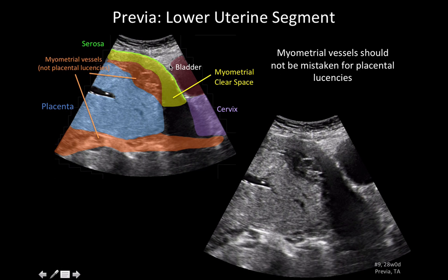Now then we have this orange area. These are myometrial blood vessels. These are not placental lucencies, and you can see them here as well as here. And there they are. Those are the blood vessels going along the edge of the myometrium.